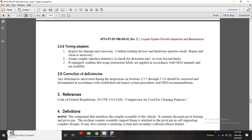Alright, 26. Correction of deficiencies. Any deficiencies uncovered during the inspection, sections 251 to 256, shall be corrected and documented in accordance with the established rail transit system procedure and OEM recommendations.